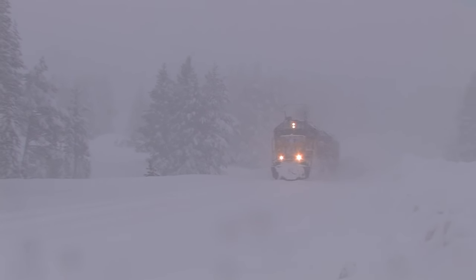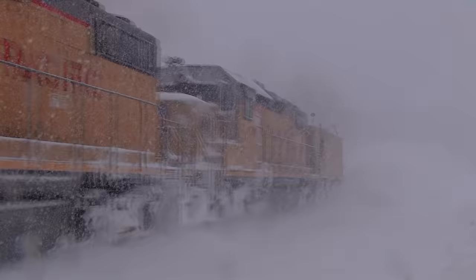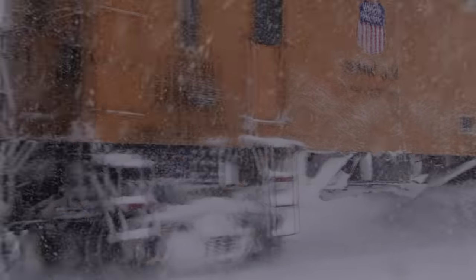The visibility has decreased as UP 600 flanges past our location at Soda Springs. Behind the flanger, an eastbound BNSF trackage rights train works upgrade.